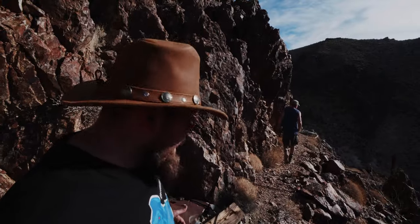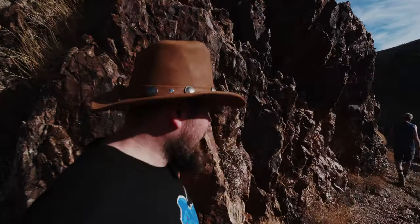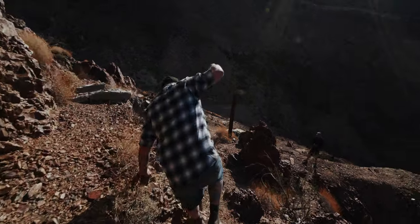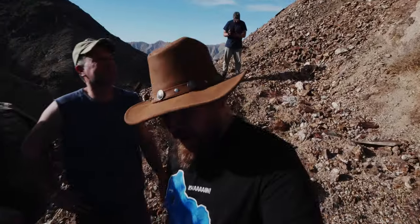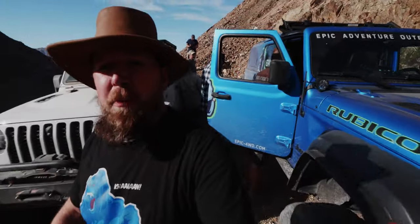Now we're scaling the edge of this cliff where we came out of this shaft. Ooh, these ones are sharp. Do not slip on these things. Man, we haven't even had breakfast yet. We've explored a two-level mine, driven on the edge of a cliff. And it's kind of how we do it here. Just a normal Monday.